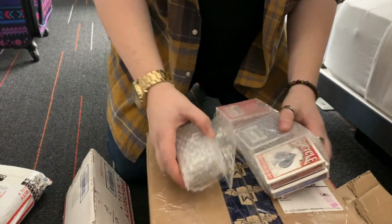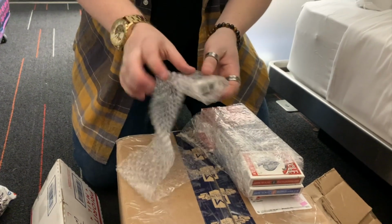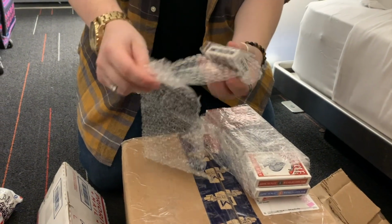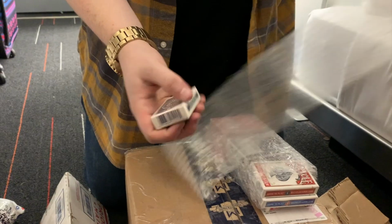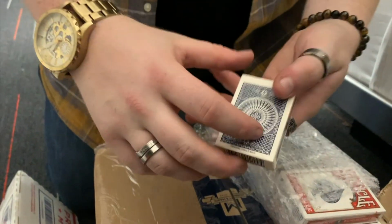So the first deck. Oh, actually, I know where this is from. This was from the eBay page. Now this is something quite cool. I bid on this. I don't know if any of you know any information on it, but this is a mini tally-ho playing cards. I didn't think these existed, but this is a mini tally-ho. So I think that's quite cool.